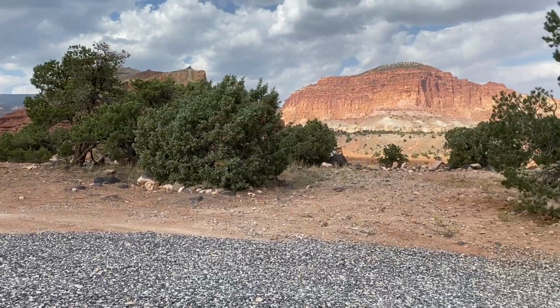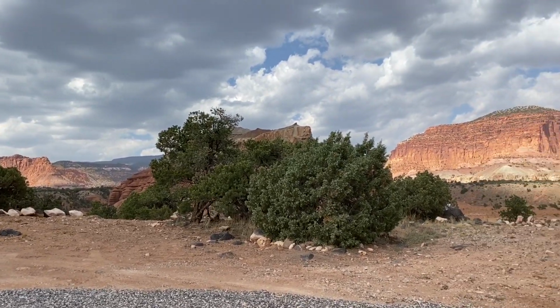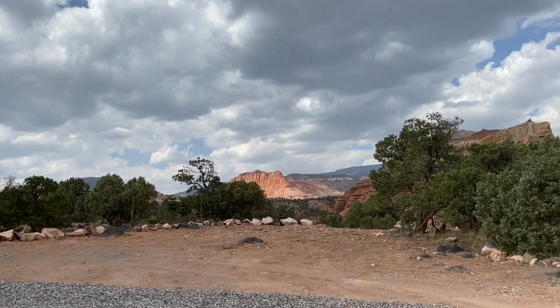It's a really windy day, as you can see. Storms kind of moving in and out. This is the first day we've seen clouds in a long time, so I shouldn't complain. It's good if we get a little bit of moisture. Beautiful, beautiful day regardless of the wind.